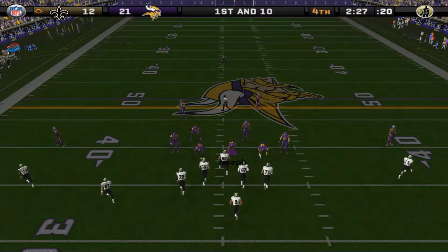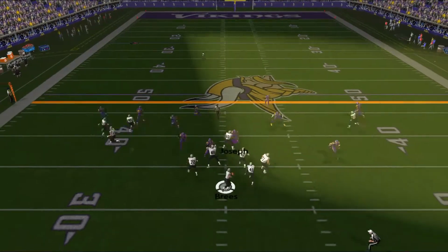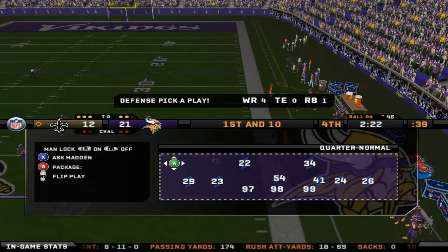2-minute warning coming up. First and 10. Minnesota using 3 linebackers. Quick pass. Number 26 makes the stop at the 46.